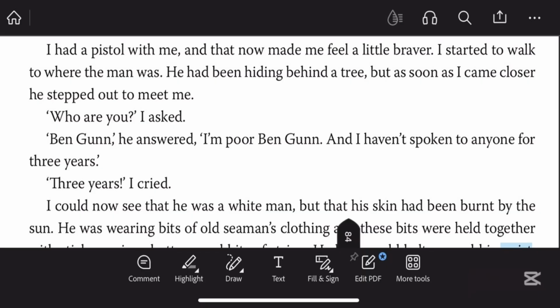I started to walk to where the man was. He had been hiding behind a tree, but as soon as I came closer, he stepped out to meet me.